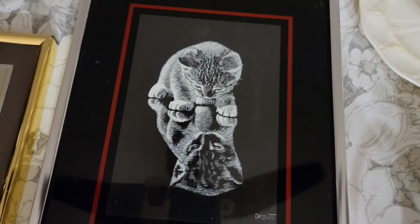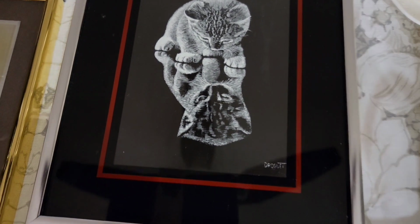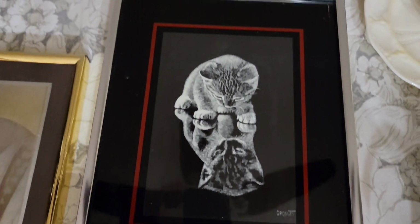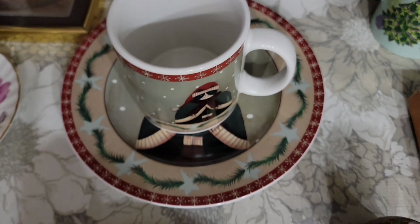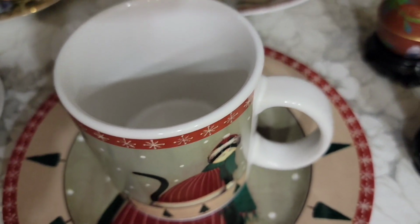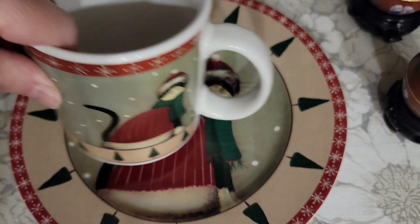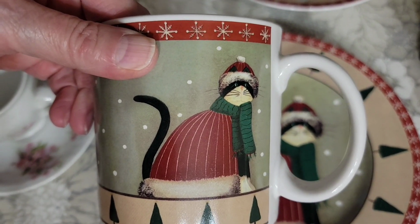This is a kitty looking at its reflection. This is also 10 by 8 and also $12. From Oneida, I have two sets. They're two different cats. They come with a plate and a mug.